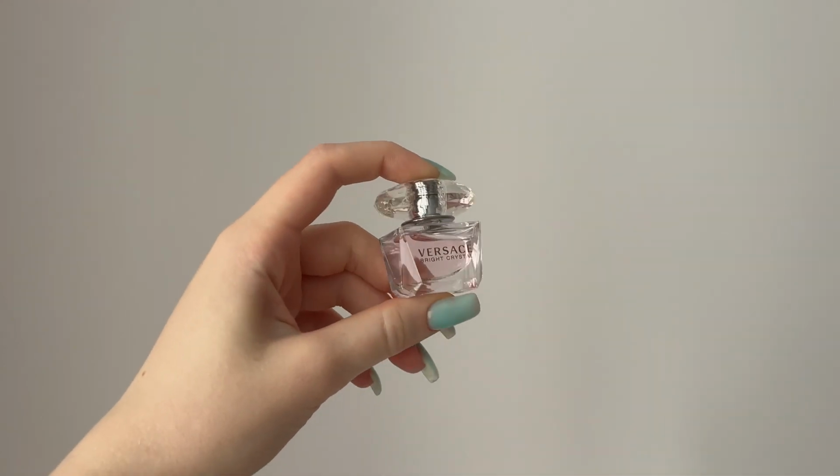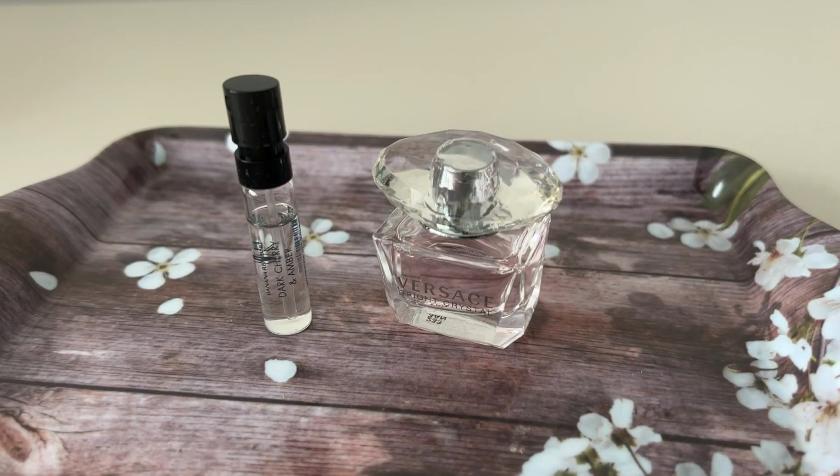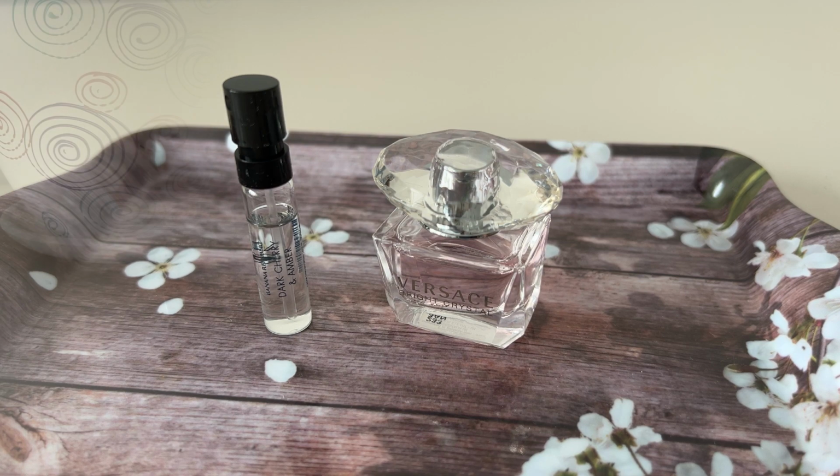So my overall thoughts on the Crystal line, now that I've tried all of them: go for Crystal Noir if you don't mind something classy and mature but sweeter. Yellow Diamond is not my favorite, but it's quite inoffensive and mass-pleasing, so I can see people wearing this one to work, for example. And as for the Bright Crystal, just skip it altogether.